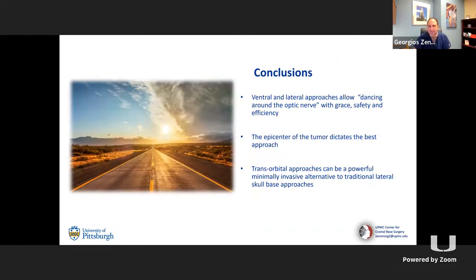So in conclusion, the ventral and lateral approaches, in trying to dance around the optic nerve, are essential parts of the toolbox. And one of the takeaway points, if nothing else, is that the epicenter of the tumor probably is the single most important thing in dictating the best approach. And when choosing a lateral approach, obviously we have many transorbital approaches that can be a powerful, minimally invasive alternative to traditional lateral skull base approaches. But we always have to be careful, as Dr. Mo has also shown, that these approaches are not compromising what we can achieve, our instrumentation, our visibility.